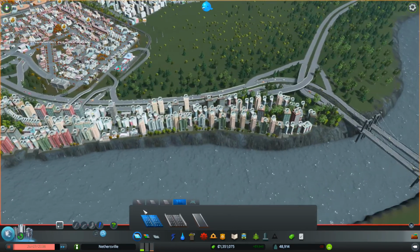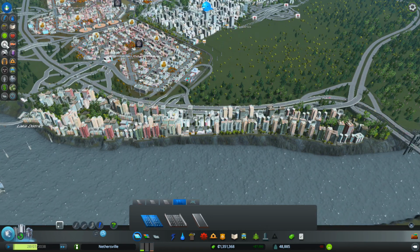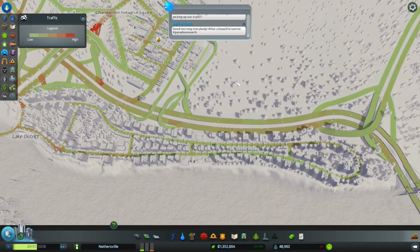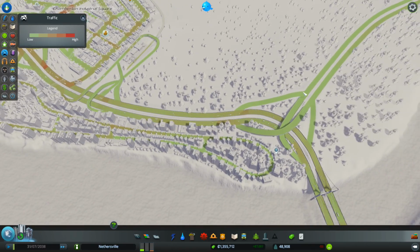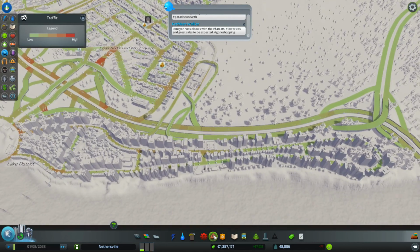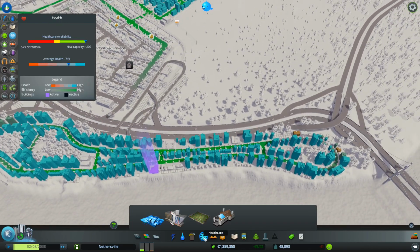I want to check what happens with traffic over here. Everybody's sewer should come back online. Yep. Everybody's good with sewer. Let's look at traffic. I think traffic in the Lake District is going to be fine. I don't think they really need that freeway intersection there. Yeah, see, they're fine. They don't need any more. That is perfect. Let's look at everything else, though. We need another fire station, but they have their own services, so they shouldn't really have any issues.